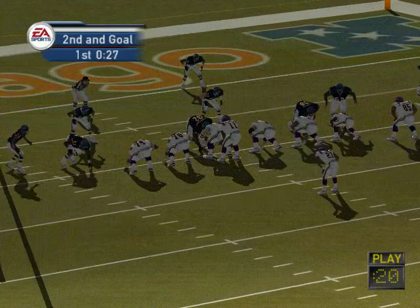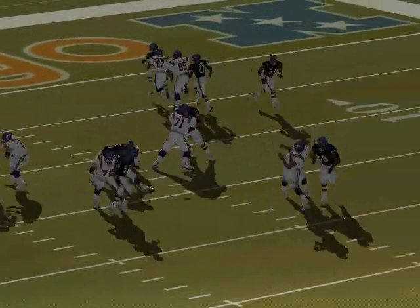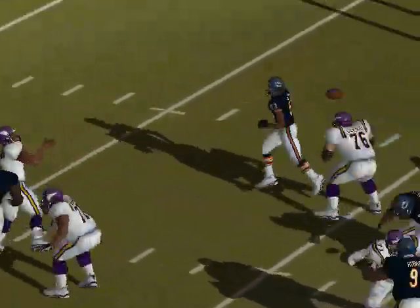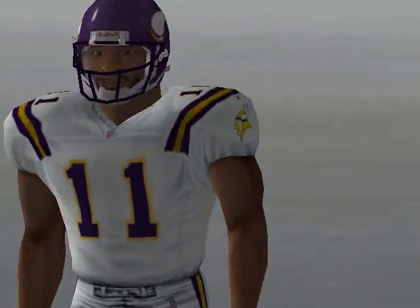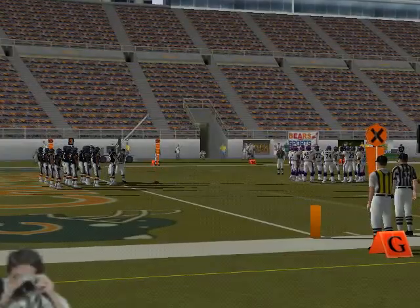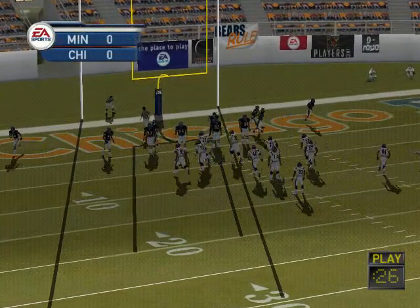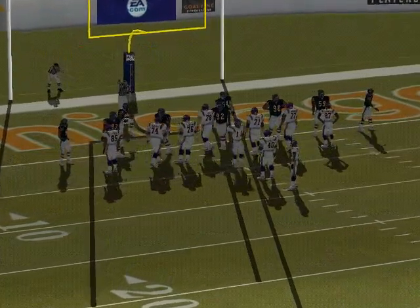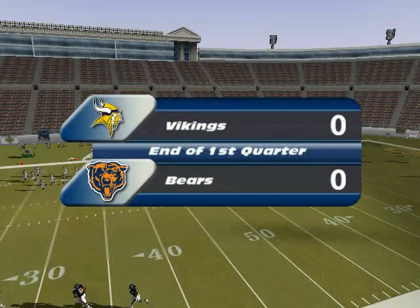Seventh play of this drive. Defense showing blitz. Drops back to throw. Culpepper with the throw. Moss with the reception. Andy Moss is one of the best receivers in all of football. Into the first quarter, it's knotted up. Chicago 0, Minnesota 0.